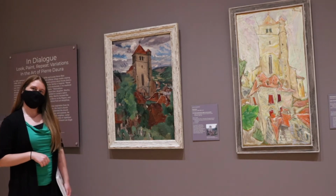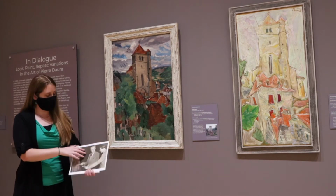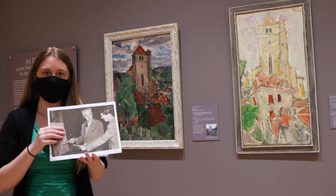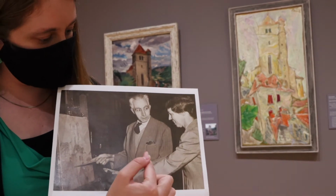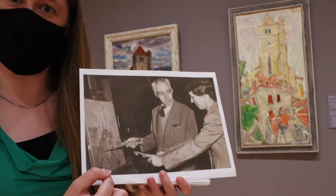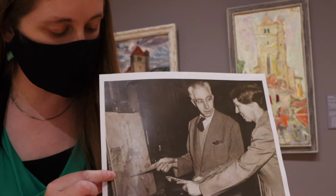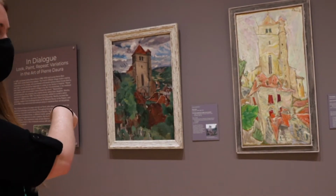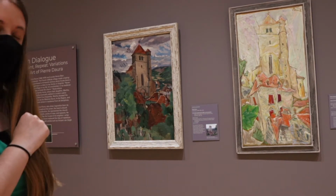Let's take a look at this one here. This painting is by an artist named Pierre Daura. Here's a picture of the artist. Here he is with his wife. This is Pierre Daura here. And he's painting something here. It looks like a building. Oh, look at that. It looks very similar to what's in the photograph.